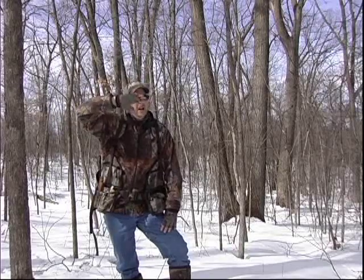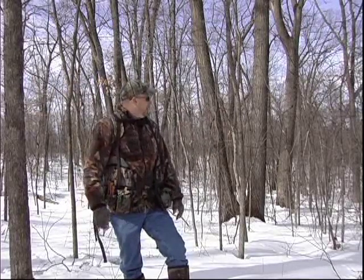I'll get out on a ridge where I can get at least a good half mile around me of listening where there's good timber. And I'll listen for maybe 10-15 minutes, and if I don't hear anything, what I'm going to do is try a locator call. And in the morning, the best locator call to try is an owl hoot. What I do is use my voice, and this is what it sounds like.